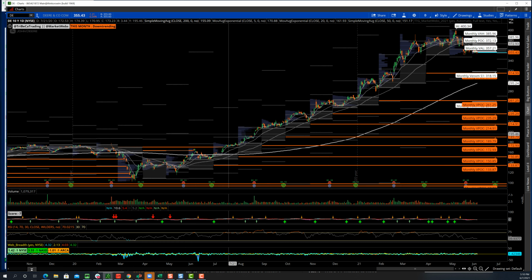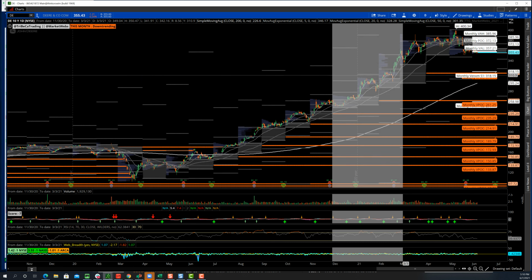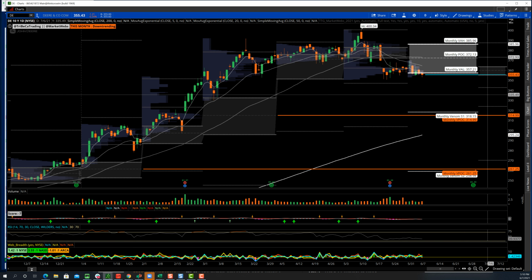Big move, right? Since obviously the pandemic lows, one of the best performing stocks out there. But look at it change. What's it doing now? Well, price is kind of struggling a bit. It's below the 50-day moving average. It's having a tough time hanging on to the bottom of value.